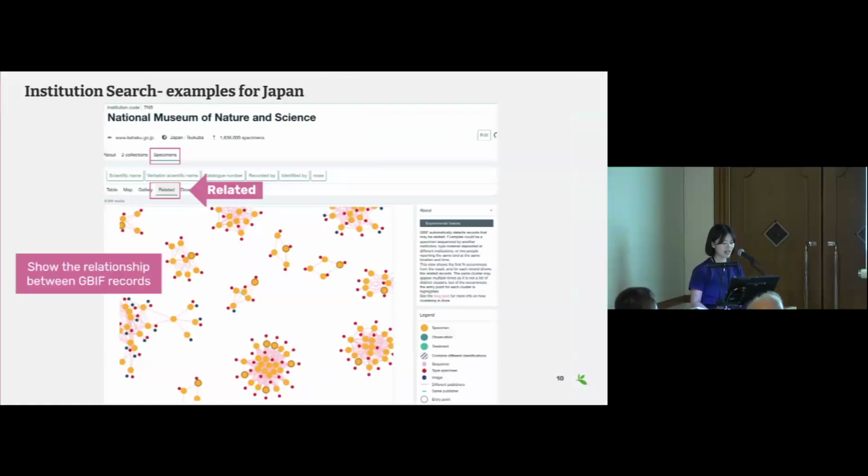And we also have the feature we call related, which can automatically detect records that may be related. Examples could be a specimen sequenced by another institution, type material deposited at different institutions, or two people reporting the same bird at the same location and time.